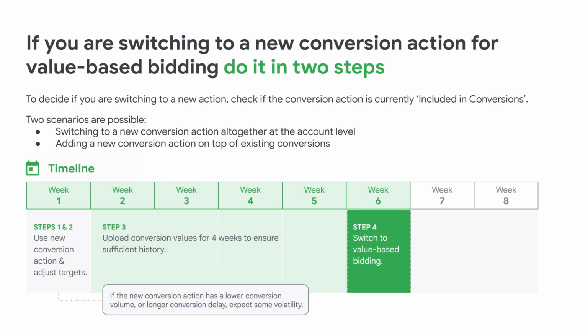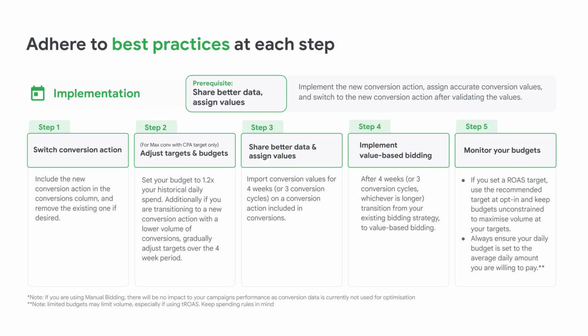You can begin passing the values while bidding to CPA prior to enabling value-based bidding. Adhere to best practices at each step. Include the conversion action in the conversions column and remove the existing one if desired in order to add the new conversion action on top. Set your budget to 1.2 times your historical daily spend.